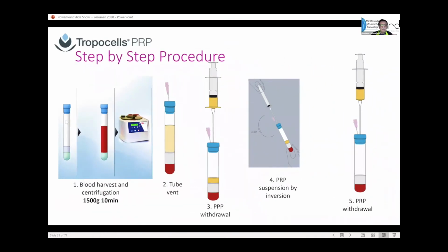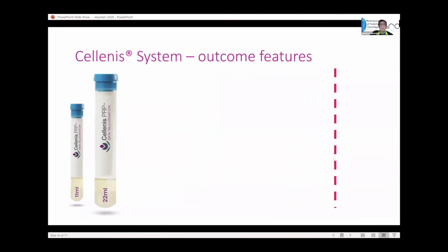So the process to obtain the PRP is, you take the blood, make a special centrifugation, a special G, a special time, and you remove the plasma, okay, and put the plasma in the syringe, and it's ready to go, ready to use, and you have a large amount of PRP in your hands to work on your patients in different applications.